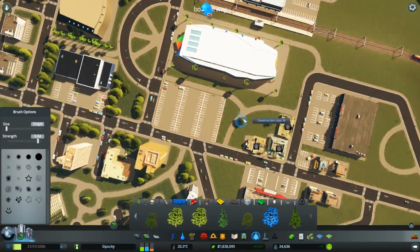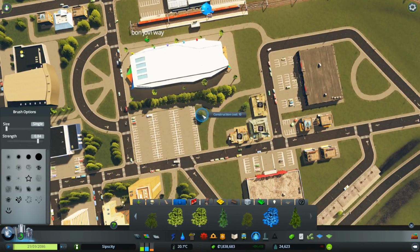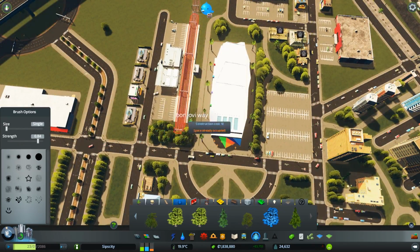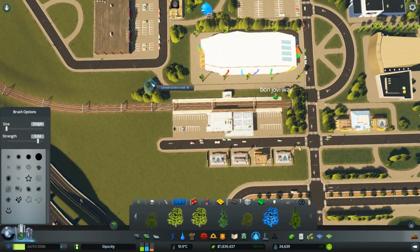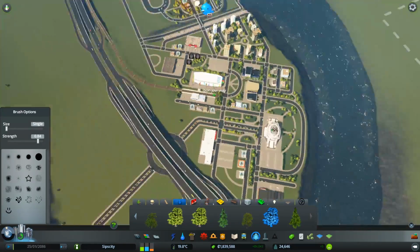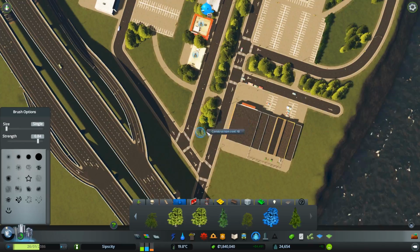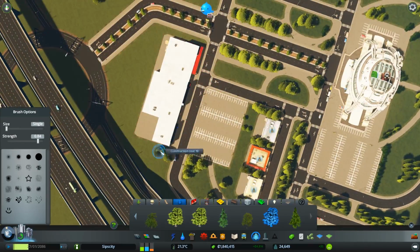So anyway, lots of terraforming. I terraformed the whole area around the river to make a nice flat space to sprawl everything out. And then once I was done putting everything down, laying it out the way that I wanted to lay it out, I downloaded a whole bunch of extra landmarks.